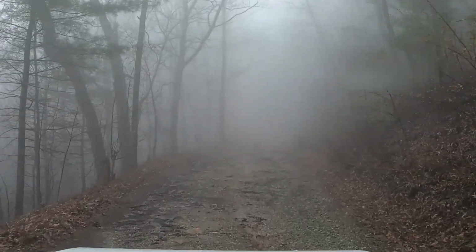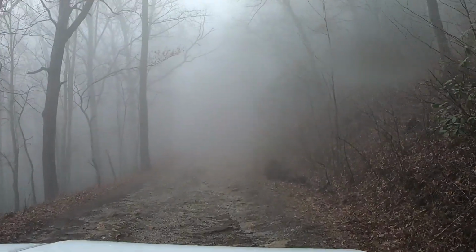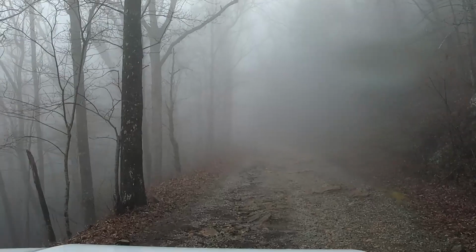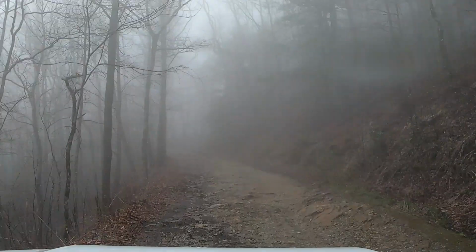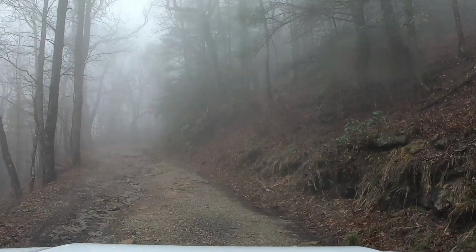In a way, I like the cloudy atmosphere. It gives you a different perspective of the environment, but I do wish that it would have been clearer so I could have seen the views, some of the peaks and valleys from here, because I am roughly 3,500, 3,800 feet in elevation, so I would have had some good views if the weather would have been a little better.